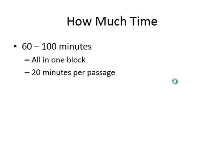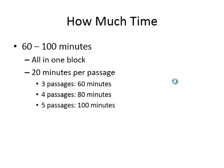But, altogether, if you have 3 reading passages, you'll have 60 minutes. If you have 4, you'll have 80 minutes. And if you have 5 passages, you'll have 100 minutes. Now, this is very rare, 5 passages. You don't usually see this. You can expect to have either 3 or 4, and it's possible you'll have 5, but unlikely.